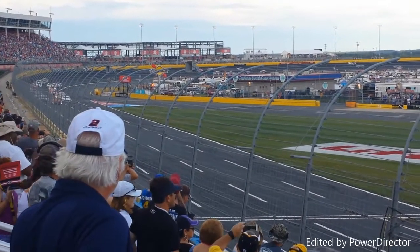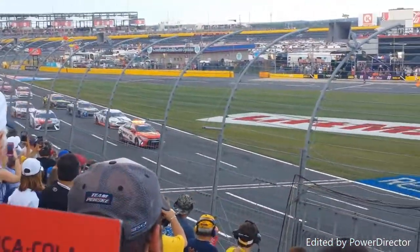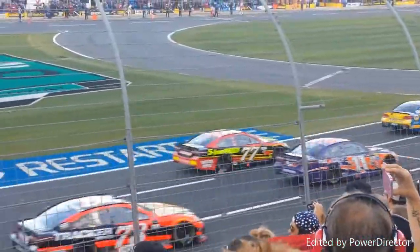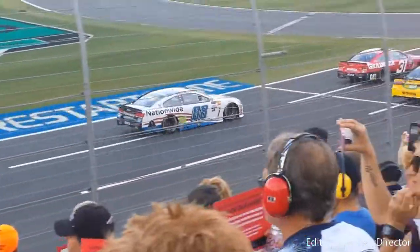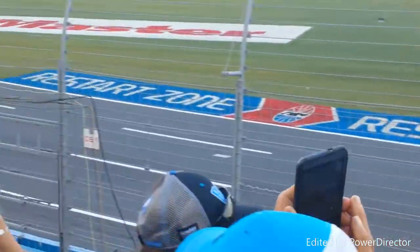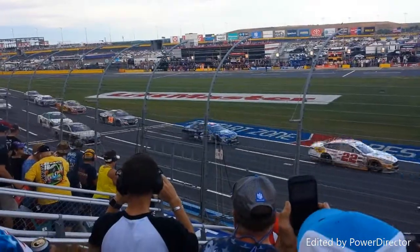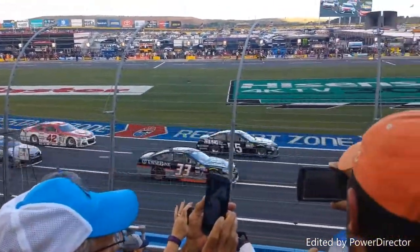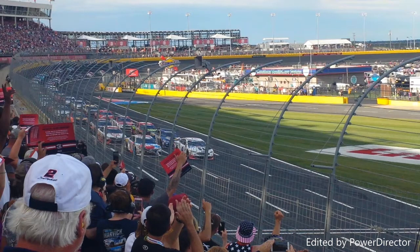We'll start dead last, the number 42, Larson. Could not get his car. And if you are new to motorsport, watch the number. So there you go, the cars rolled by, and the restart should be up here before too long.